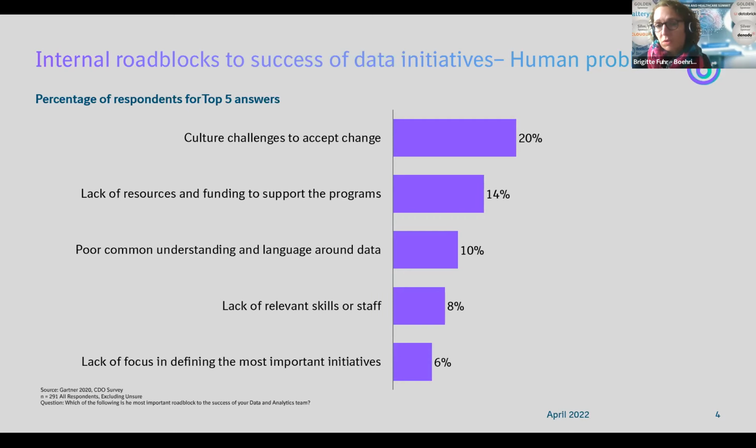It's really cultural challenges, for example, to accept the change, right? It's not done with creating an application. It needs the understanding: what is it doing? How can we use it? How can we trust this, for example? Then also a lack of resources, which often comes with a bad prioritization, or not focusing on data and data science, a poor language around data and outcomes, and also, of course, the lack of relevant skills, so of talents in this area, which of course are very hard to recruit and also to retain.